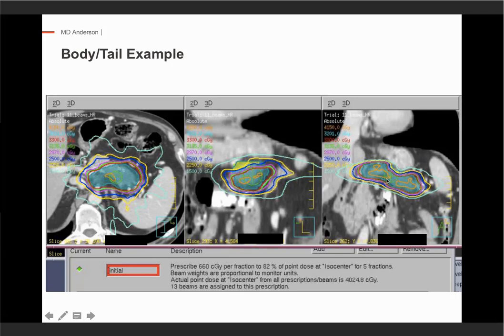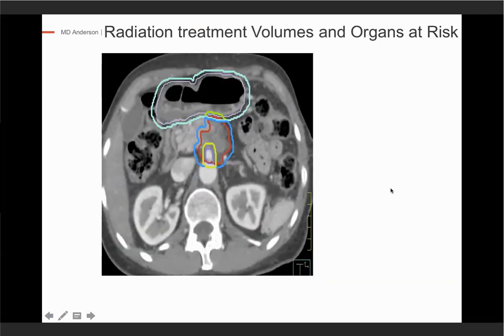And this can be very important when we want to treat, let's say, a vessel to a much higher dose in order to help the surgeon make sure that there's a margin negative resection. But where the bowel is located, we could treat to a lower dose so that we don't hurt the bowel.